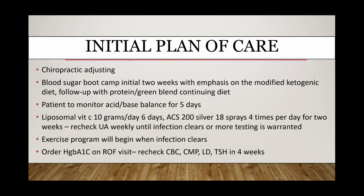We start with our chiropractic adjusting. I do upper cervical. You do your own technique there. So that's going to help us with the body balance there. I'm going to start this lady on blood sugar boot camp. She's coming in this week. I haven't seen her yet. I haven't done the report yet.